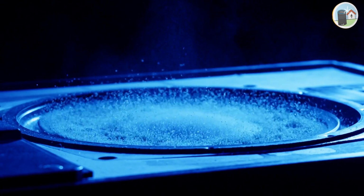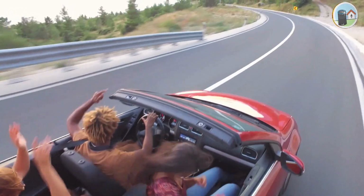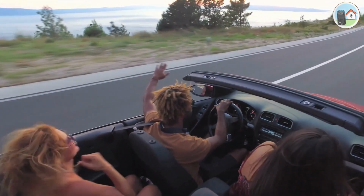For bass and sound quality, it is necessary to buy external car speakers. There are a number of factors to consider when buying car speakers in order to get the best speaker that will meet your needs for sound output.